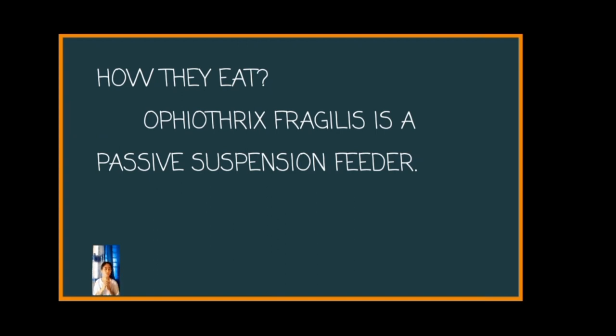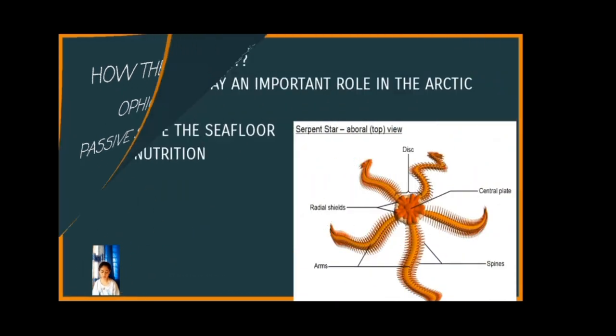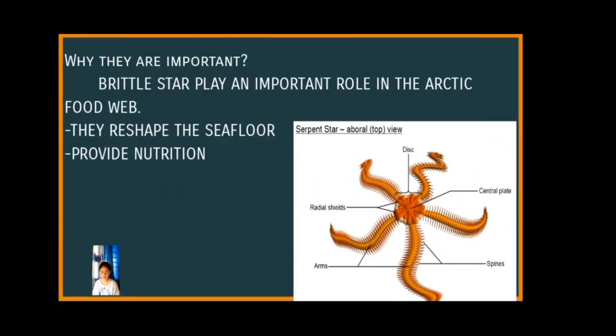Are they important to our ecosystem? Do they have a huge impact on our ecosystem? Let's discuss why they are important. Brittle stars play an important role in the Arctic food web. Why? First, let me tell you about this.